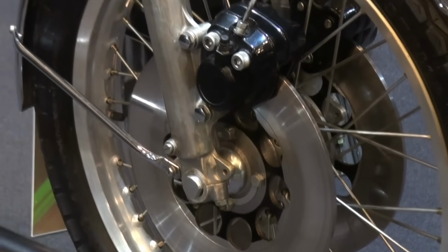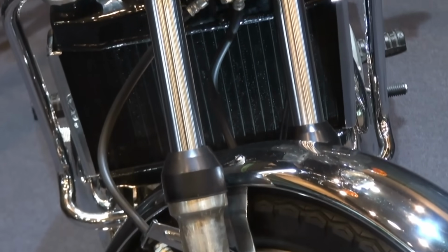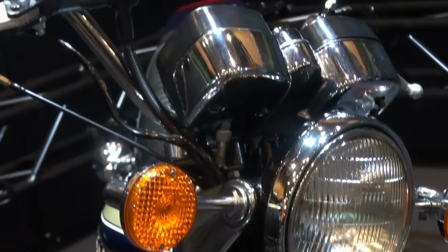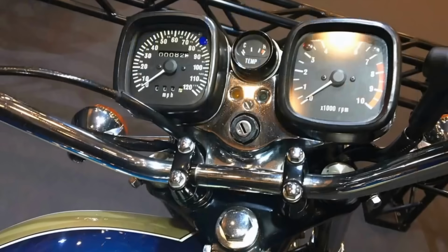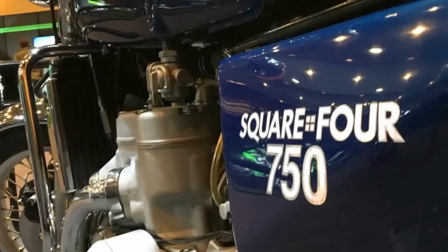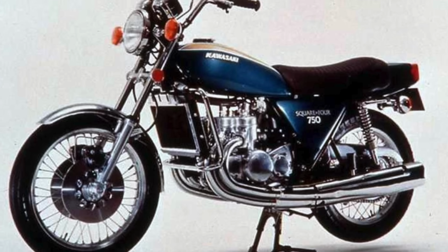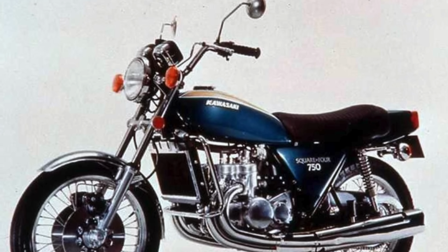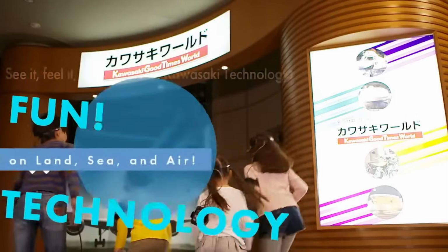We'll never know for sure because the project was killed off in the mid-1970s. Emissions laws were tightening and two-strokes were going out of fashion faster than platform shoes. There were technical issues too, such as cooling the rear two pots, something the Ariel Square 4s had issues with in the early days. All that remains are contemporary photos of the prototype and the prototype itself, which is preserved in Kawasaki's Good Times World museum in Kobe, Japan.